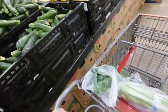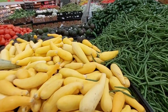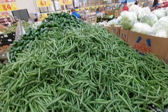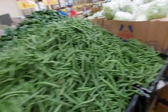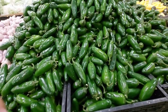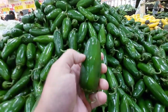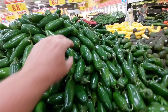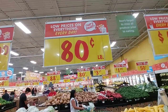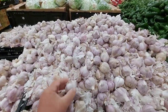Oop, I'm sorry. I keep getting in your way. Running people over here. Yellow squash is 107. Green beans. That's a lot of green beans. 77 cents a pound. I see giant jalapenos. Let's go look at those. God, look how big these jalapenos are. Man, that would make great stuffed jalapenos. They're huge. Look at this one. Wow. As big as my hand. 80 cents a pound. Now, last year, these were 10 or 20 for a dollar.